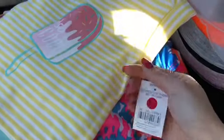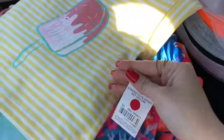Now this is just the kids' clothes. I checked the ladies' and the men's clothes, and they're not a dollar. So it's just the kids. Here's boys, a boy shirt. Pink square. That was a dollar. Paw Patrol shirt. Red circle. That was a dollar. Pink square.